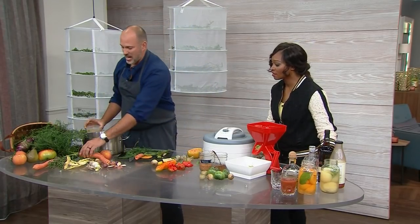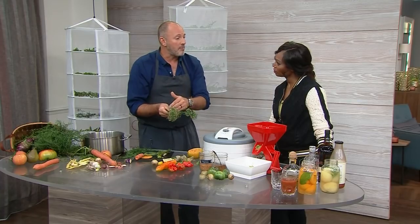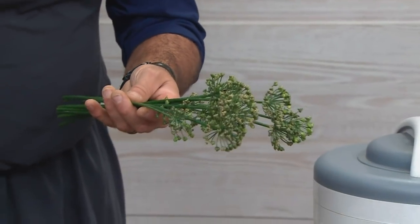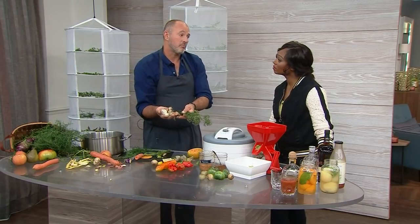A few other things that I want to point out before we run out of time. These are the stems of chives. End of season, chop them up, boil them with some of your leftover garlic and some of your onions from here, put it in a spray bottle. Use it for bugs. It's a perfect insecticidal soap. Stops your bugs on your plants.